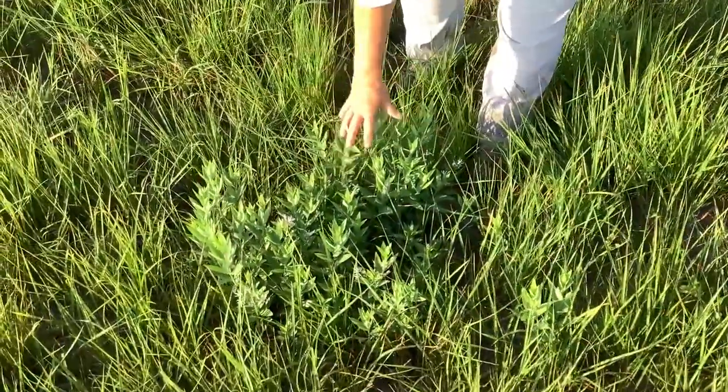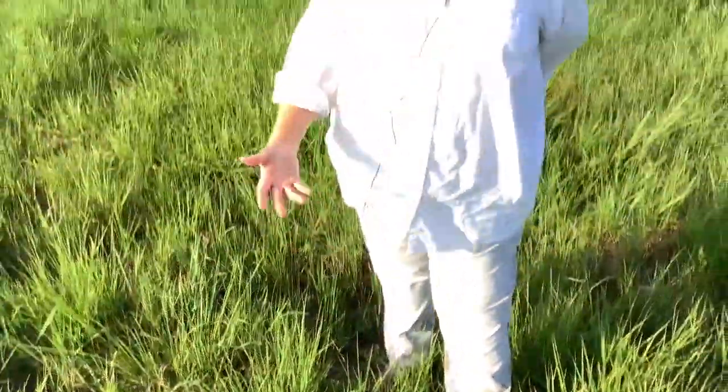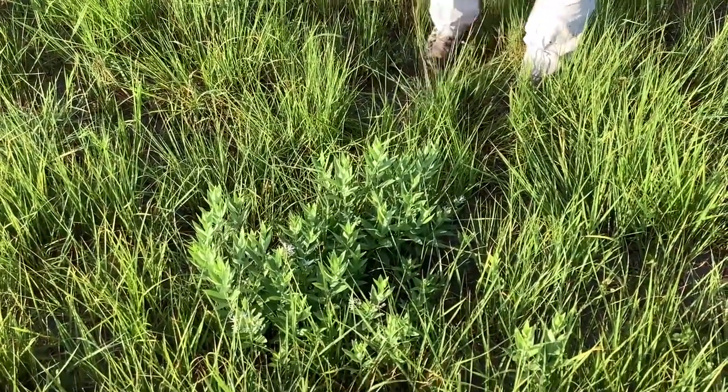This is Amsonia, Ohio Blue Star. You really only find this in a good prairie. You're not really going to find it too much on the side of the road or in a ditch or a grazed pasture. You're going to find it in a prairie. So that's a really good indicator of the quality of this prairie here.